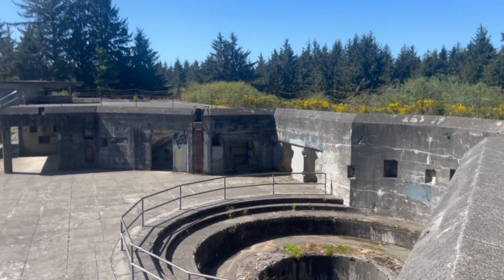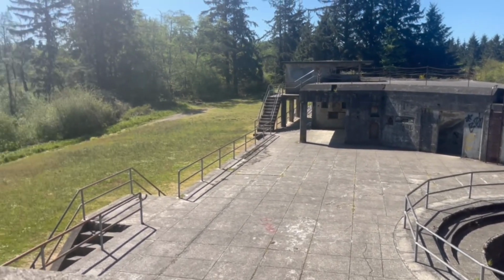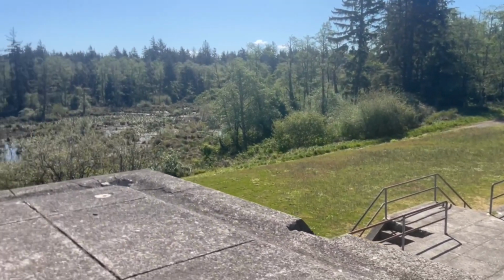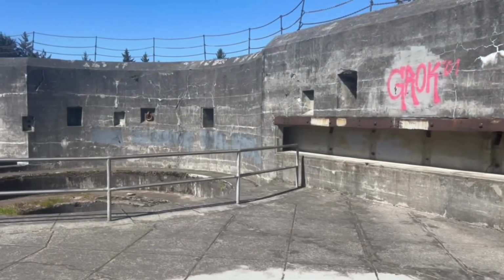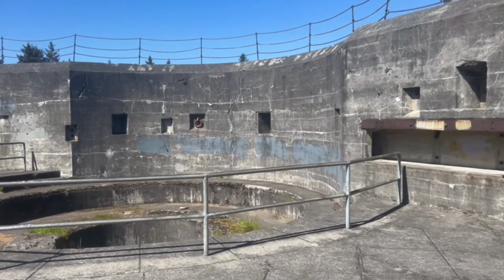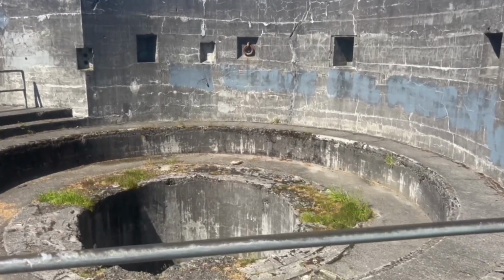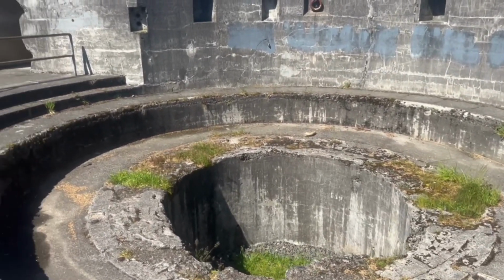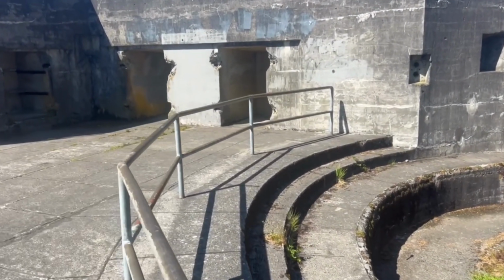Throughout the 1930s, Battery Russell was the practice battery for the 249th Coast Artillery Regiment with the Oregon National Guard. It was only after Japan attacked Pearl Harbor on December 7, 1941, that Battery Russell was manned on a regular basis.